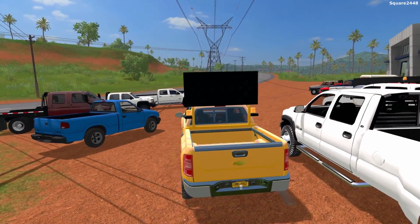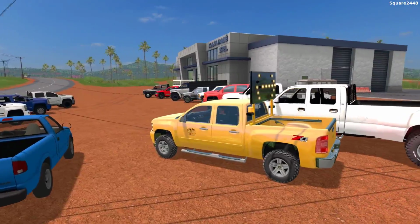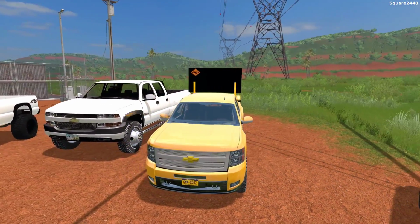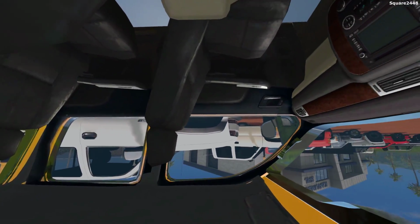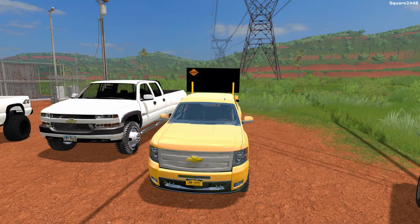You guys can see these beacon lights and that aero board work very nice, and it is pretty realistic for directing traffic away from your job site or working on the side road. And on the inside view, it does have a very detailed view, just that it is upside down. But you guys can see it's very detailed. I will have to fix that.